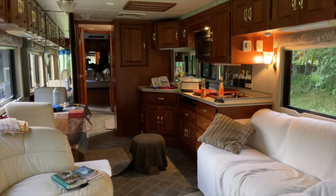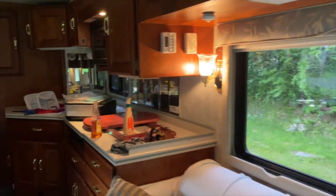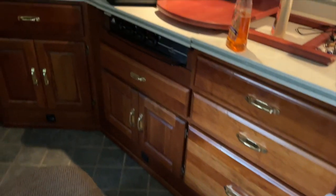So we finally got the RV back, and we're trying to get it cleaned up. Jay was actually tackling the cabinets. I've got all my utensils in this tub here, which is how we store it over the winter, and I still have to take it all out and put them in the drawers. And in the bedroom, we've got everything piled up. Here's the bathroom. You see everything is piled all over the bed here.